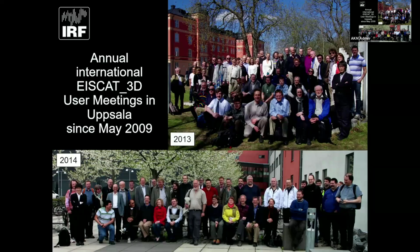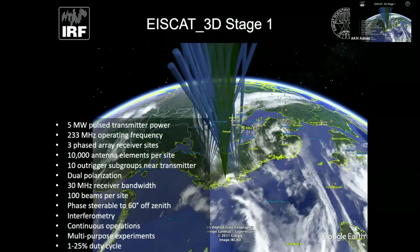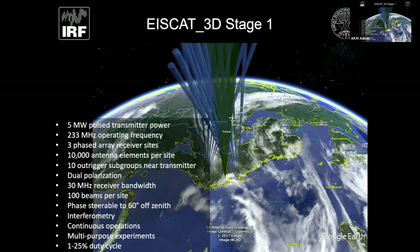And I was leading the Swedish consortium, and in 2014 we actually got partial funding for a new system. And what we had agreed upon in the user community was that the old mainland systems would be replaced by what you saw in the pictures. At this time we thought about a 5 megawatt pulse transmitter, 233 megahertz operating frequency, 3 phased array sites, and so on. In addition to the big antenna that you saw, it will have outrigger subgroups to make in-beam interferometry, dual polarizations, and so on.